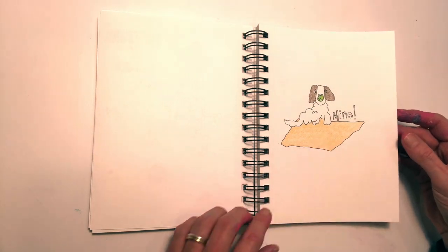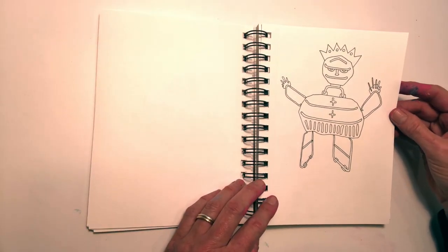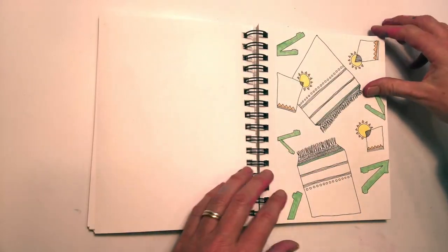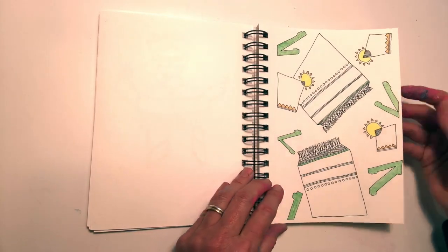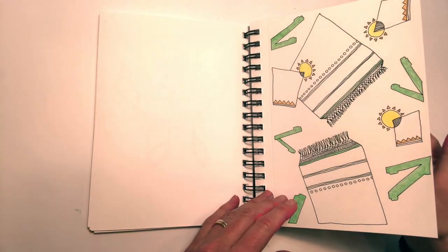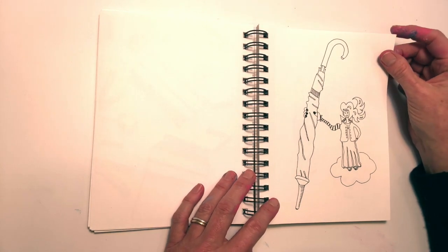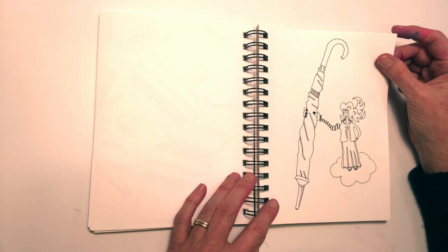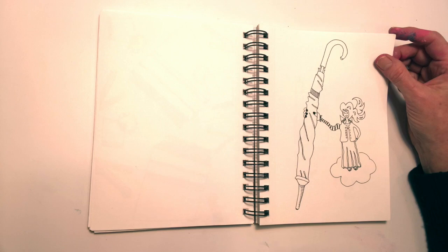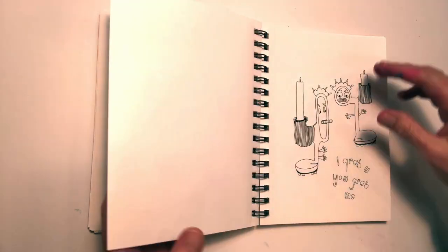Every once in a while I break my rules and I add color. And some patterns always seem to land in my sketchbook, and I think it's mostly when, like I've said earlier, I'm on the phone, or I just need that quiet time with the paper to settle my mind before I can draw something else.